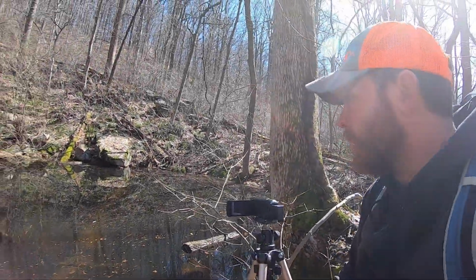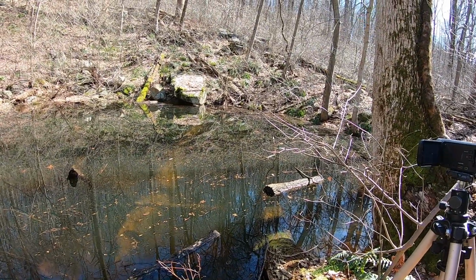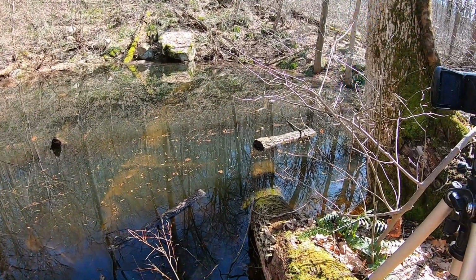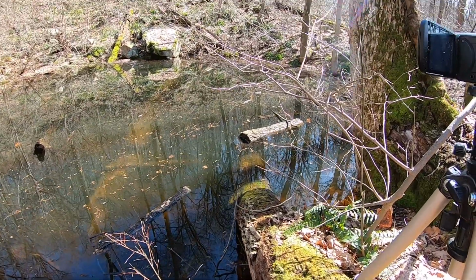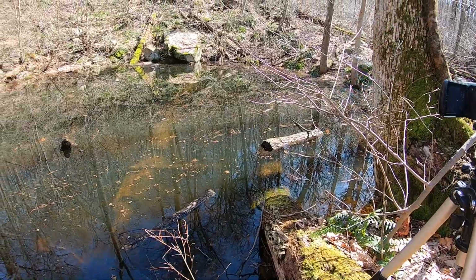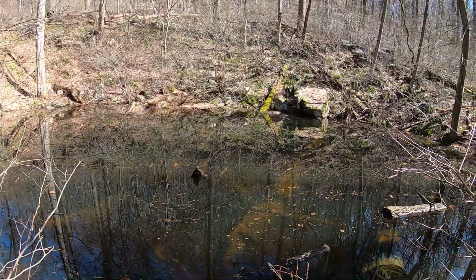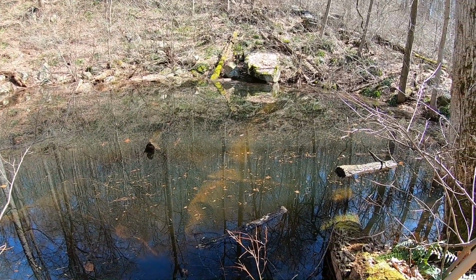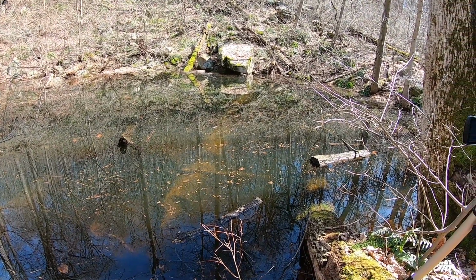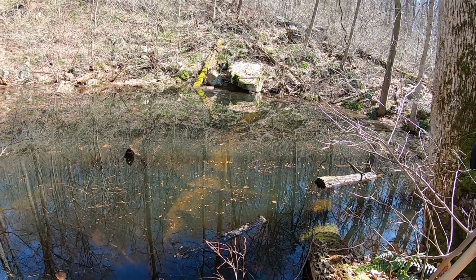So like I was saying, these frogs get going really early in the year, and they've got some really cool adaptations to go along with that. I can't see it. He's too far away for the GoPro. Because these bodies of water are small, they get cold pretty quickly, and these frogs get really active early on. They have some physiological adaptations that allow them to cope with that kind of stress, which is pretty cool.